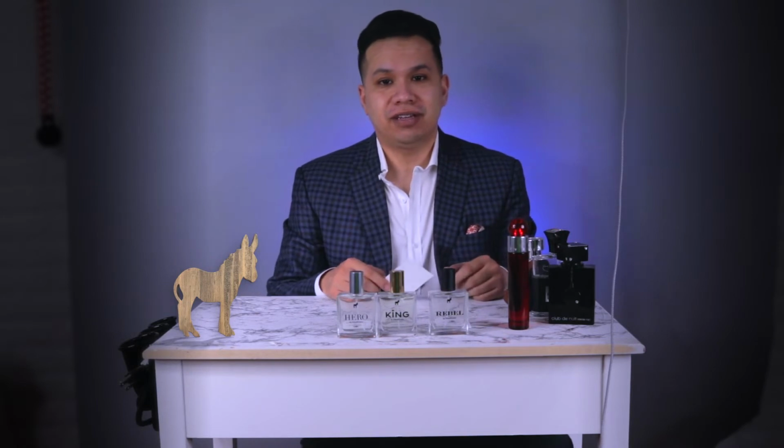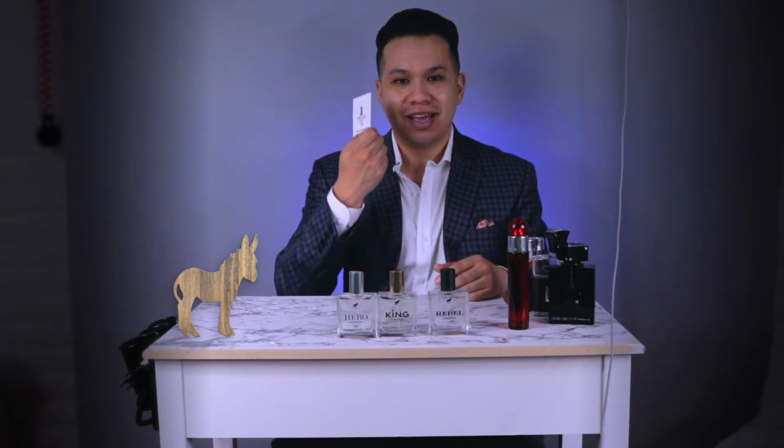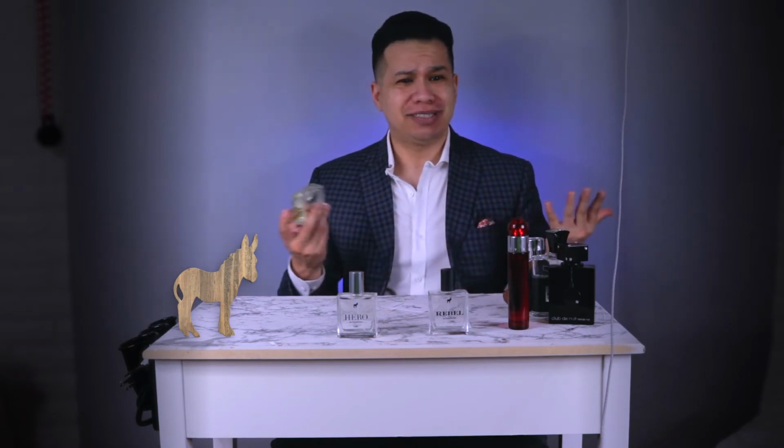Performance and longevity. Okay, I'm gonna warn you guys right now, if you buy this fragrance, go easy on the trigger, because this stuff is very sharp, it's very strong, and it lasts about 8 hours plus to the next morning.